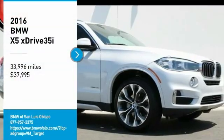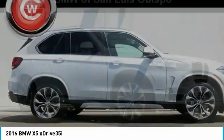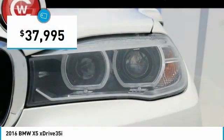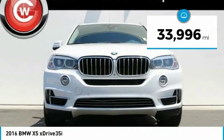Looking for the right vehicle? Check out the 2016 X5. The BMW X5 is an award-winning performance, space, and efficiency vehicle and is priced below $40,000. This vehicle has less than 35,000 miles.